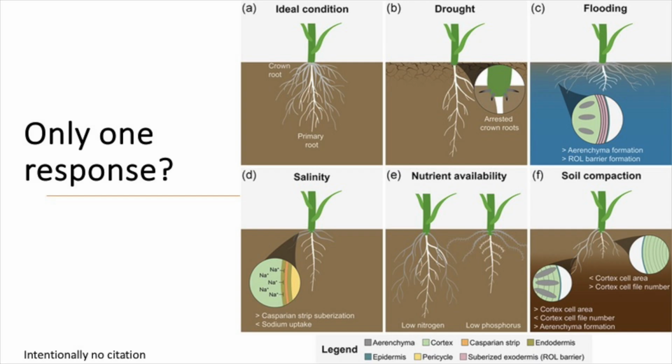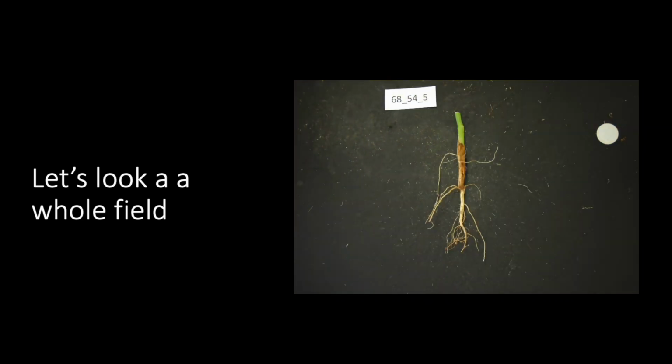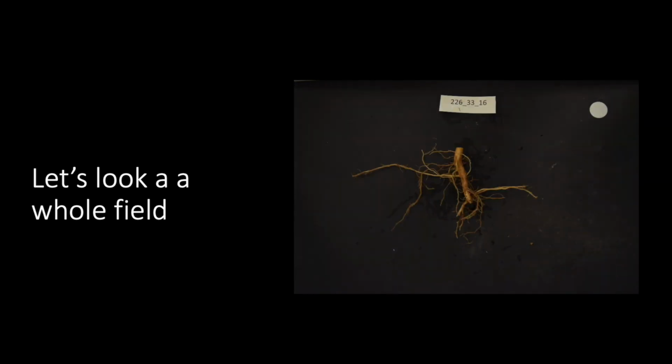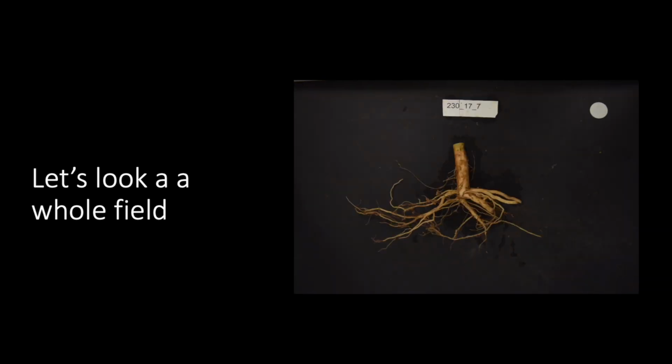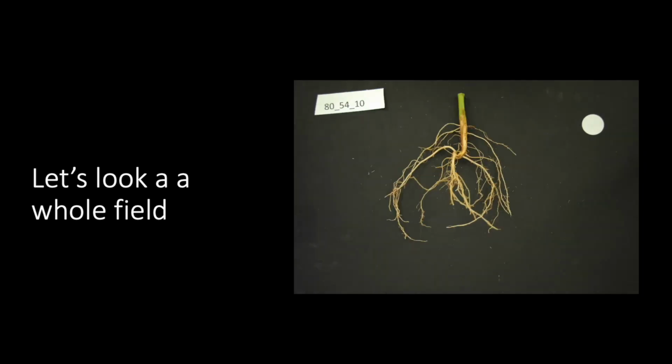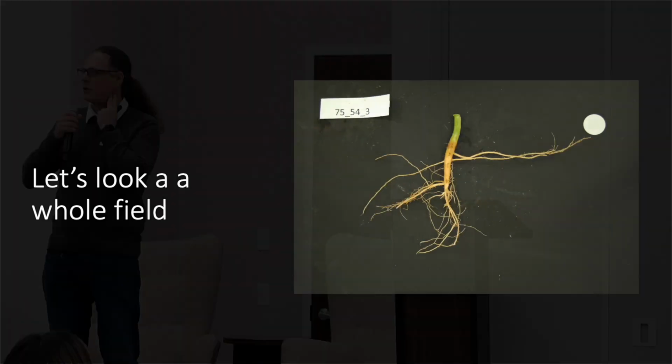And if you go one step further and say, let's check if this is right, and I'll show you what is in the soil in a whole field in Wilcox. Yep, then I see this variation. Huh? Strange. Any idea why there's so much variation? It's not one response like they told us in the textbook, right?